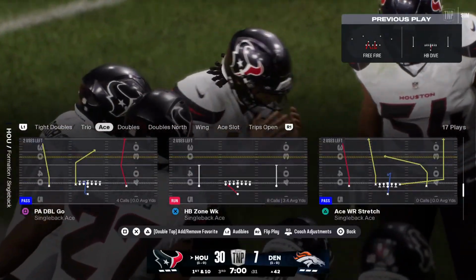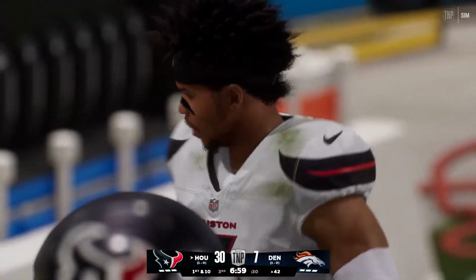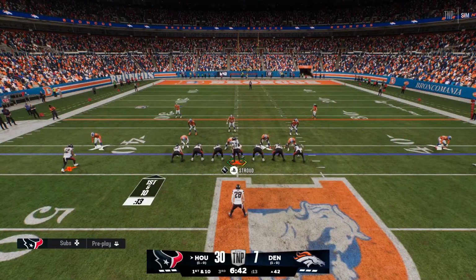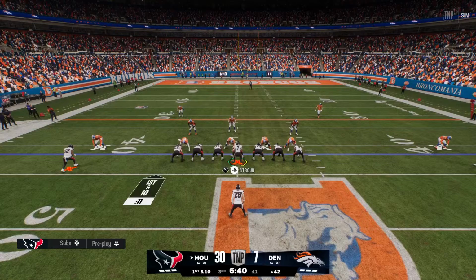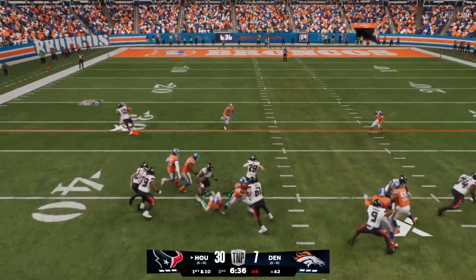2nd and 1, and people want to run the football. This is where every back in the league is supposed to do exactly what we just saw there. Pick up the first down. So 1st and 10, and if they score on this drive, might have to start digging in our second half blowout material. They'll keep it on the ground.